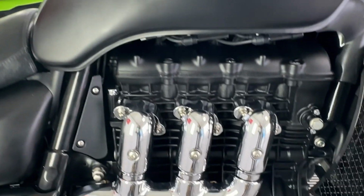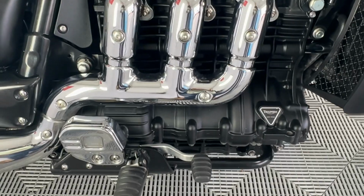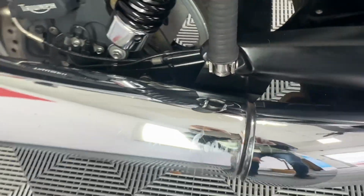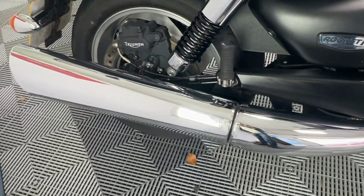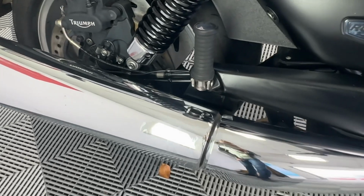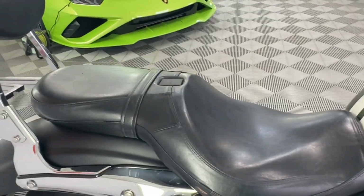2.3 litre engine. Look at that. A couple of marks on the exhaust, looks like from a pillion's boot. Might polish out, but just to know it's there. Seat, lovely.